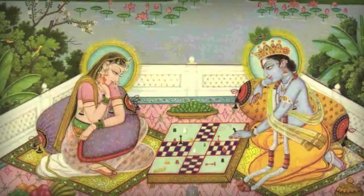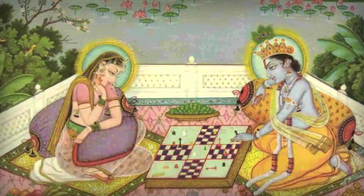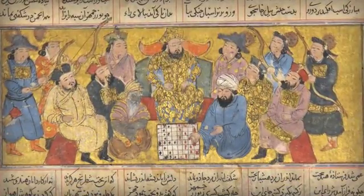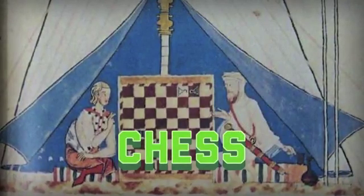For example, there's this educational game that's a descendant of the 6th century Indian game Chaturanga. This game spread to Persia at around 600 CE and was adopted by Muslims after the Islamic conquest of Persia. Eventually, through the Moorish conquest of Spain, it spread into Europe and became known as the King's Game. That's right, we're talking about chess, the world's most popular board game.